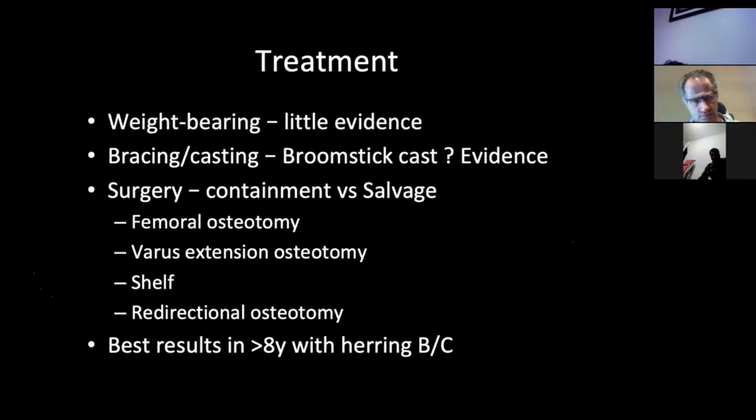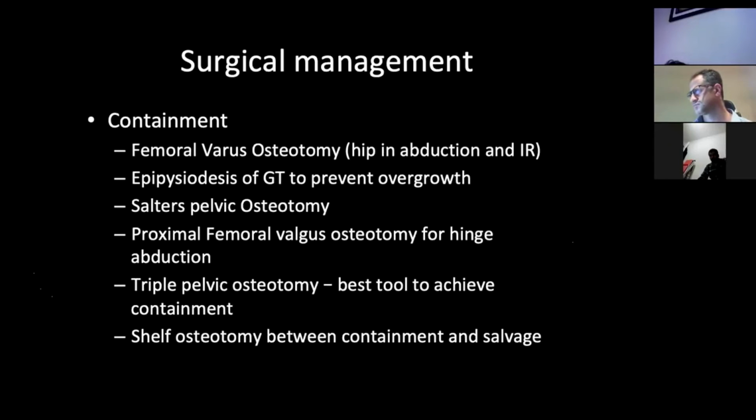Surgery is containment versus salvage. Your containment surgery options are going to be a femoral varus osteotomy, a shelf, or a redirectional osteotomy. And the best results are seen in patients who are overweight with Herring B or C, because Herring A and B are probably going to be okay without operative treatment. Herring C, it's not going to make any difference. So the only time you have to act is Herring B and C, right? Does it make a difference? I don't know. Let's look at it.